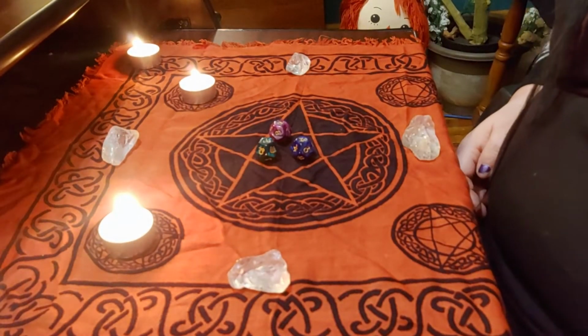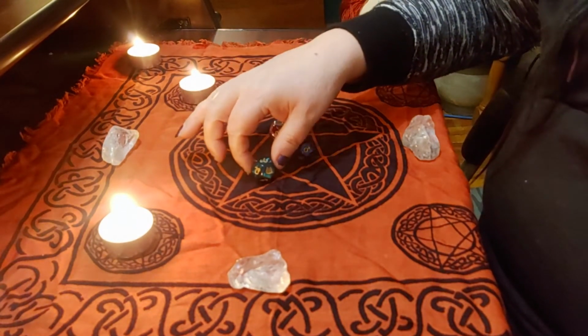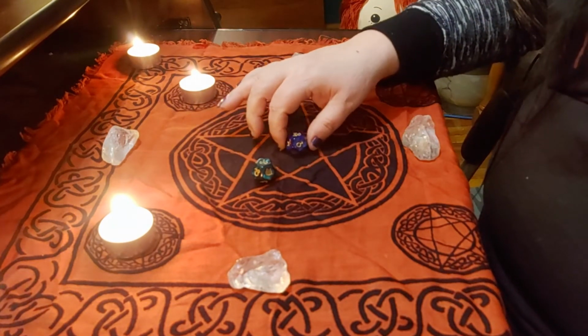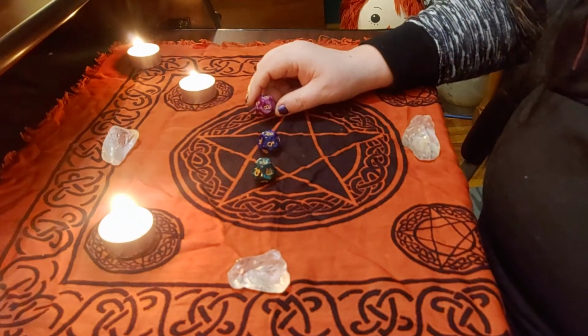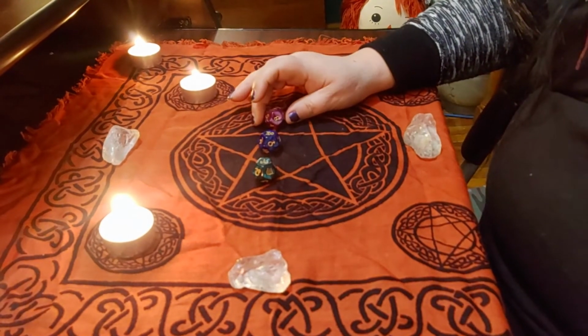Now for the dice message. You have 3 dice here. You have a green one, which is the zodiac signs. You have this blue one, which is the planets. And this purple one is the house.